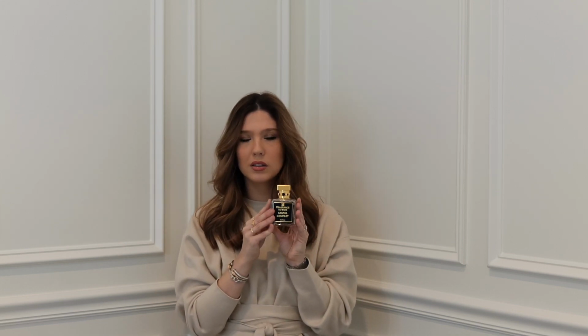There's a coconut note in here. There's plenty of warm vanilla touches. Very soft. It smells like being enveloped in a cashmere blanket to me. Just warm, cozy. I will say, I think for the price, the longevity could be better.